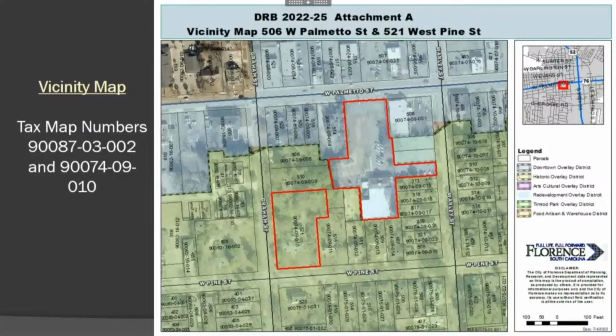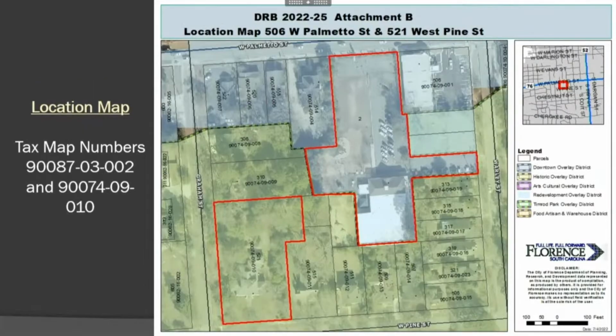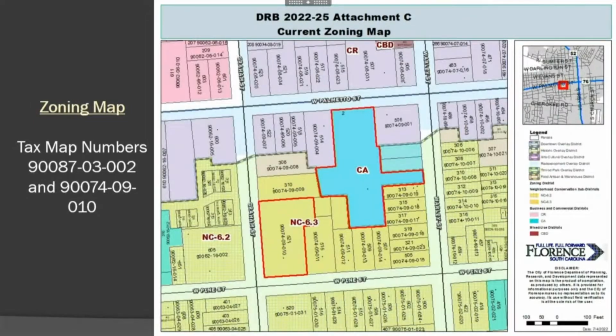Staff? Mr. Chairman, I need to recuse myself for this one. Okay, Mike is recused. Good afternoon, everybody. So the Montessori Campus has expanded to include 506 West Palmetto Street and 521 West Pine Street. The Pine Street property is in the Timrod Park Overlay District, and then the 506 is in the Redevelopment Overlay District.